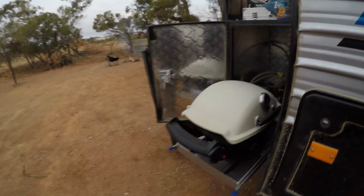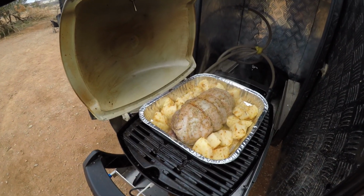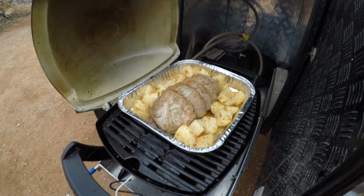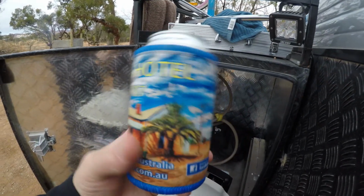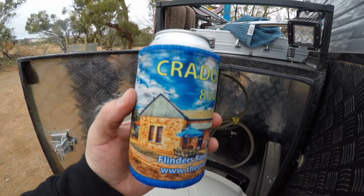So, as I said, roast on the Weber Q. Oh yeah, baby. Lamb roast, spuds. Tom Cruise, eat your heart out, coming over for dinner. Cradock Hotel stubby cooler, love getting these. Pretty much everywhere I stop I seem to collect one, have a massive collection now, so bottoms up, cheers.